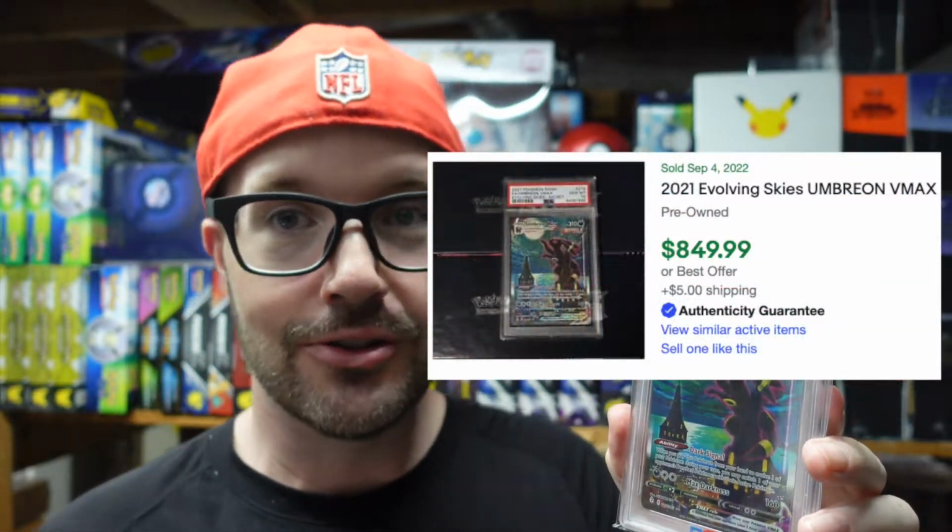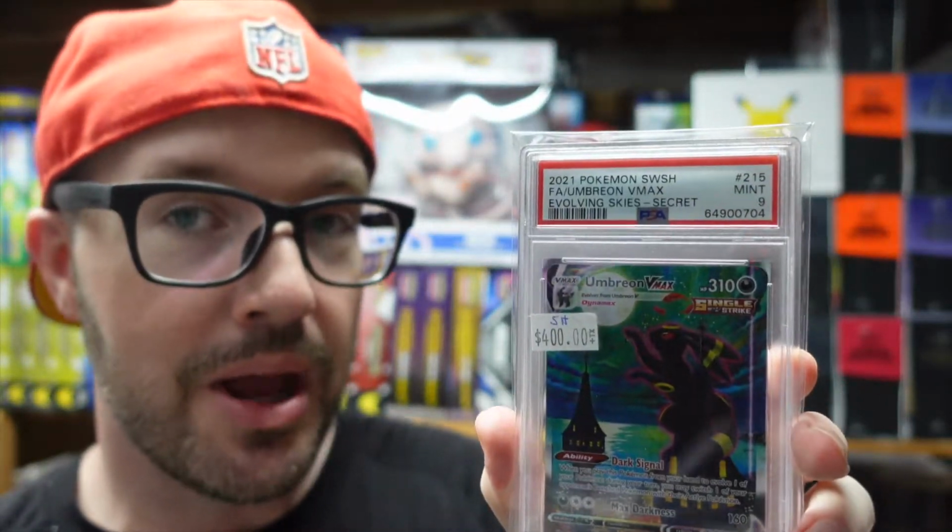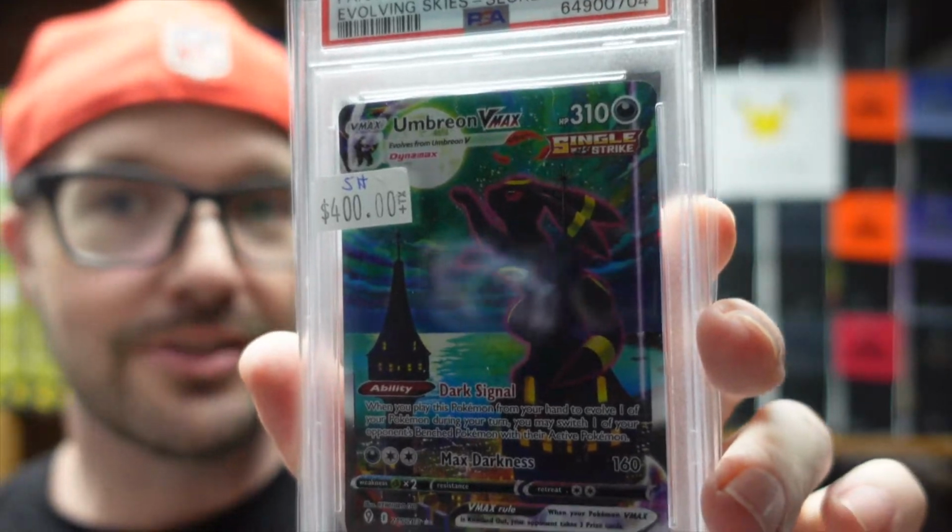I just checked the comps on eBay. There's no PSA 9s listed. There are no PSA 9s sold. So I don't really know what to make of the value. 10s are going anywhere from like $800 to $1,200 right now. And I feel like if I could just list this on maybe Facebook and not pay any fees, I don't know, do you think somebody would pay $700 for that? I can list it and see. I can always try.